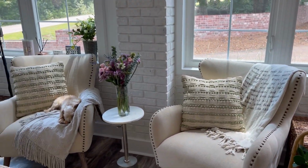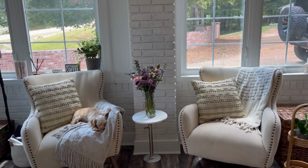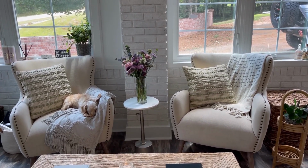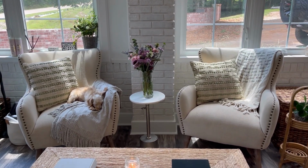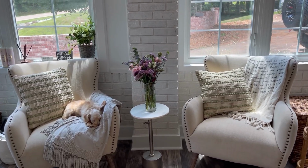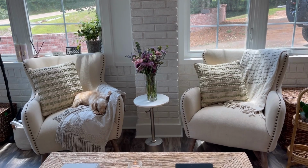And this is kind of the sitting area. Little Toto's taking a nap. These two chairs I bought from a secondhand store in Nashville. It's called Nest. I loved these. I have found a few very similar ones. I can't find these exact ones. I get asked about them all the time, but there are some similar ones on. I'll try to link them for you guys.